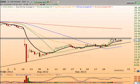EDU consolidating, nice little flag, came out of our rounded bottom breakout, nice tight consolidation here. Trade on strength. I would trade on a breakout. If it stays in here, it's probably not one I would mess with, only because the market seems like maybe pulling back a little bit today. So only look for things that you think are truly going to move. Look for the signs. Watch the stop areas and be very careful not to pay too high for anything. That's very important today.